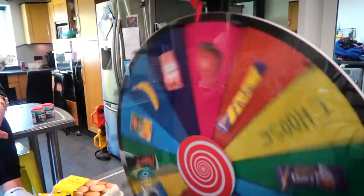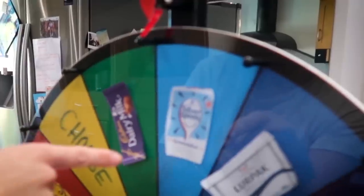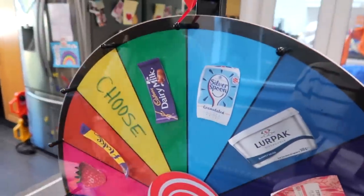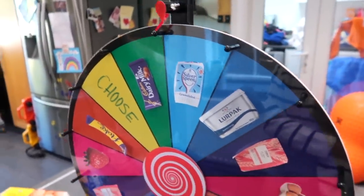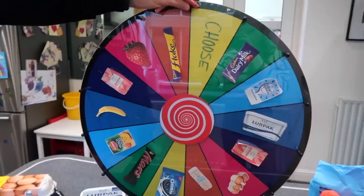Butter or sugar. I hope you get peach. I'm not fussy, but tinned peaches. Butter or sugar. Oh. Dairy Milk. Oh, that was close. I really want to get a Dairy Milk. Or choose. Choose is the best thing on there, right? Because then we can choose whatever we want. Ready? Yeah.